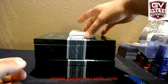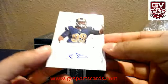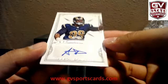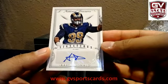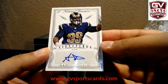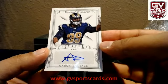Next up, we got for the Rams, that is Aaron Donald, 3 of 49 for the Rams. Rams is True 17.